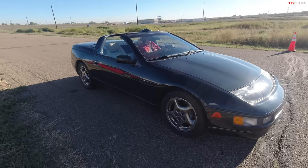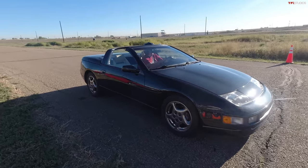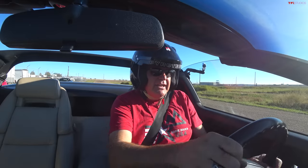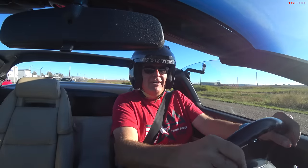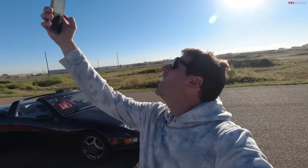Now, this is a 1994 300ZX convertible. This is the most rare of all Zs because they only built about 1,500 of them. It's not the turbo, unfortunately, but that doesn't matter. I've got Lamborghini-esqueness running through my veins. All right, Tommy, start me out. All right, here we go. In the Z, in 3, 2, 1, go! Come on, Z!